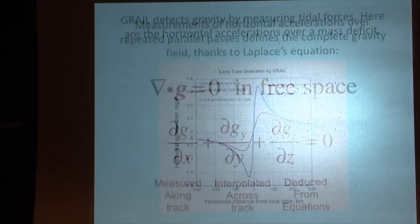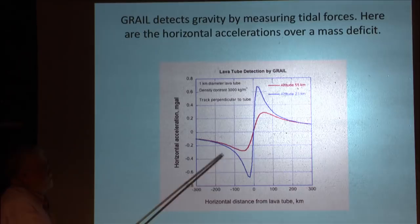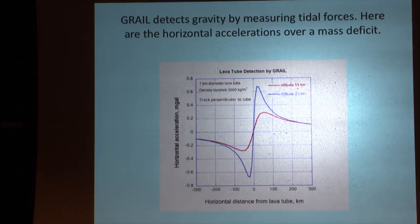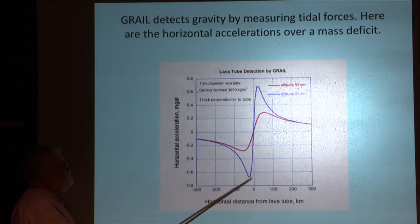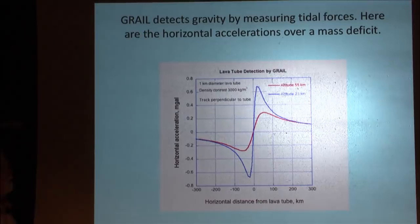We can, for example, measure, if there's a deficit, the accelerations across distance. In this case, this was an empty lava tube. There are caves underneath the surface of the Moon, by the way. I'll talk about that a little bit later. We detected them by looking for signals like this in the acceleration. And I should say, you notice that this is the horizontal acceleration in milligals. This is about one milligal. Our precision was narrower than this line here. It turns out it wasn't the precision that was really controlling us. There's a lot of other stuff going on, and separating all the different things going on was the hard part.